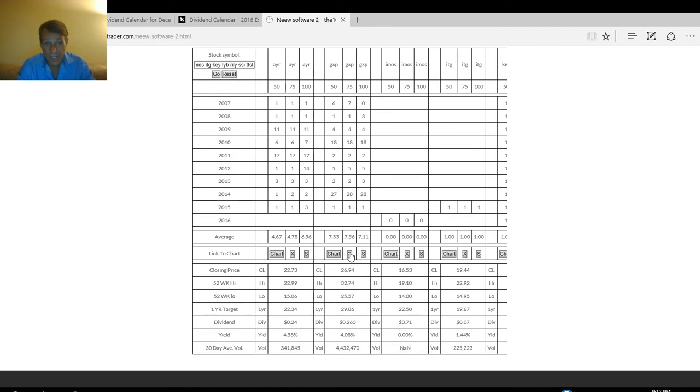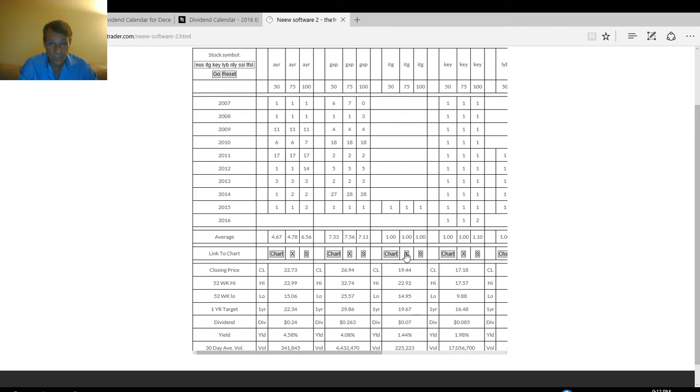Okay, GXP. I don't really know who they are, really irrelevant. But look, they're paying a 4% dividend, 4 million shares traded on a 30-day average, and a 26-cent dividend. I like those numbers. Could I hold it for a week? That'd be 2 weeks. To collect the 26 cents? I don't know. Let's see what else we got. IMOS? No, thank you. Bunch of zeros. Not enough data? Get rid of it.